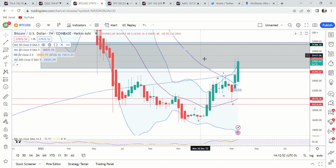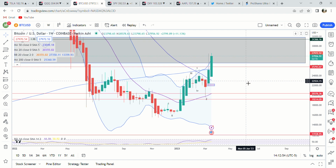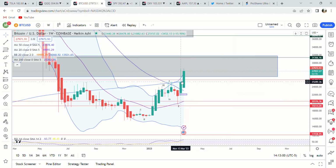Bitcoin really hasn't moved that much since I did the video yesterday. But I'm still looking for, it's above all the moving averages. I'm still looking for 31,400 minimum. And we'll see. It kind of goes against my thesis for the overall market, but we'll see how it plays out because I'm pretty bullish on it right now.